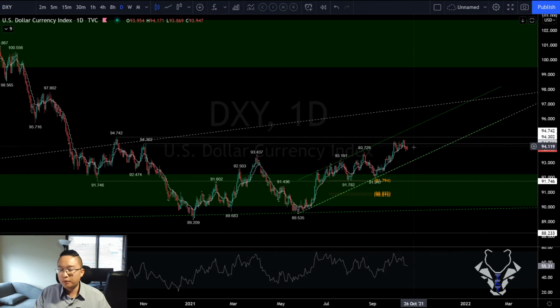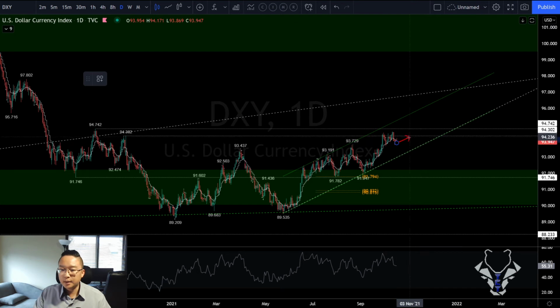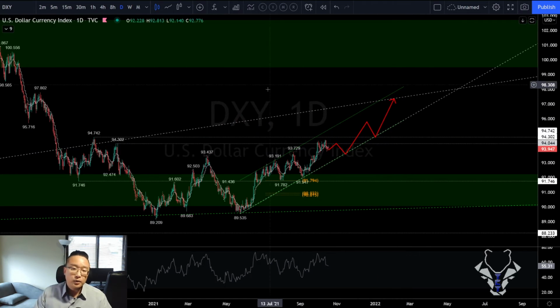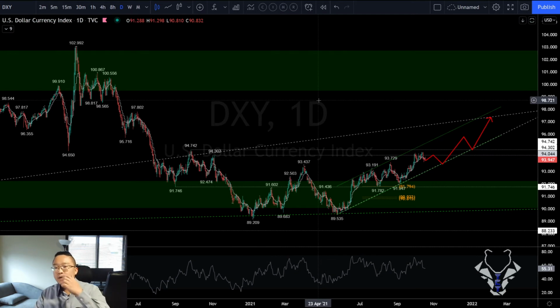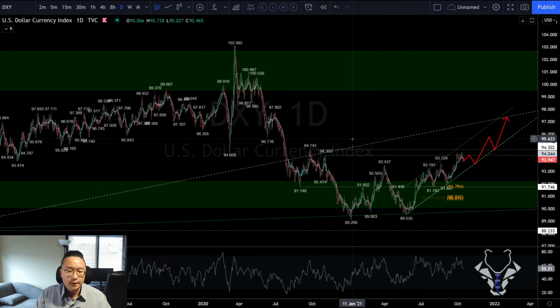Now it might be choppy over here, sideways, or it could be choppy action, back test this lower trend line before the next leg move up, test again before coming to test here. So that's what I would expect on US dollars. Overall, not concerning for the market. There is no significant red flag. If it does break bear over this area, then we'll take a look. There's potentially a little bit of concern for the market.